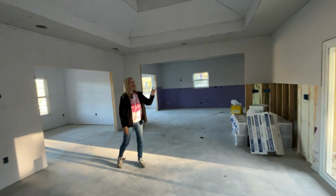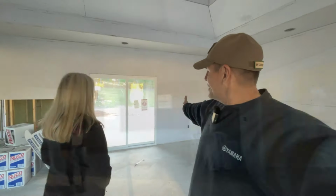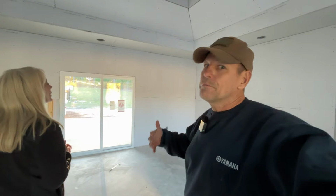And it is fine. But with the sheetrock up, he's right. We should have done 8-foot sliders. Oh, really? She's saying that door should be 2 foot wider just because it looks kind of small and because this room looks bigger now, I guess.